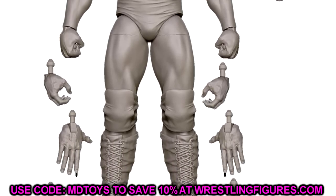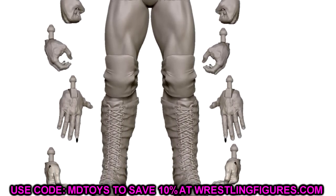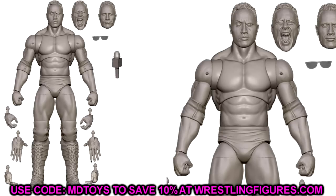So I'm sure we're probably going to get a Brahma Bull Championship. We'll probably get an entrance vest, maybe the Cal vest and some cloth pants, or maybe one of those iconic shirts and pants, or maybe a gym pants, and I don't know. We'll have to see if it's going to give us different looks, what exactly the look is going to be, but I'm excited for the Rock figure.